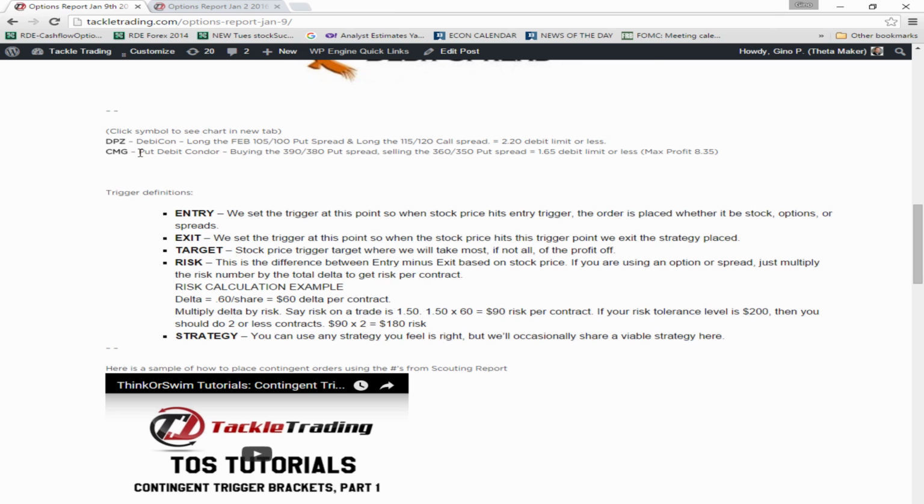That's called a put condor. That's using puts to create the entire condor. That's a long spread and a short spread. Put it on a graph, check it out. It's not that hard. Practice these if you're brand new.